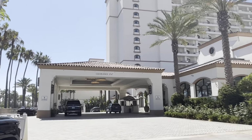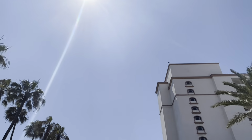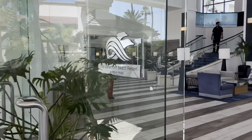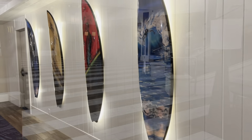Resort here in Huntington Beach. This is a Hilton property, and I'm so excited to share it with you. This is one of probably the best Hilton properties we've been at. The location is amazing. We're going to take you in and show you around this property because it's amazing.